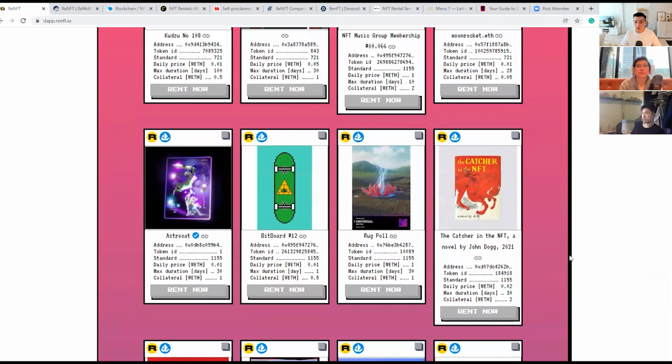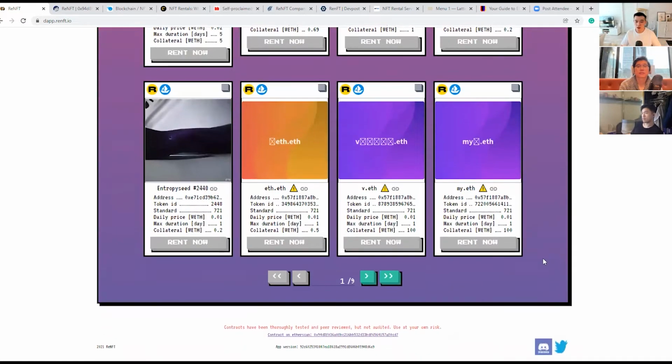From now, we can see that there are only about 9 pages of NFTs on the platform, which is not a lot, to be honest. But we imagine that as the market becomes bigger, this platform will become more useful and attract more traction.